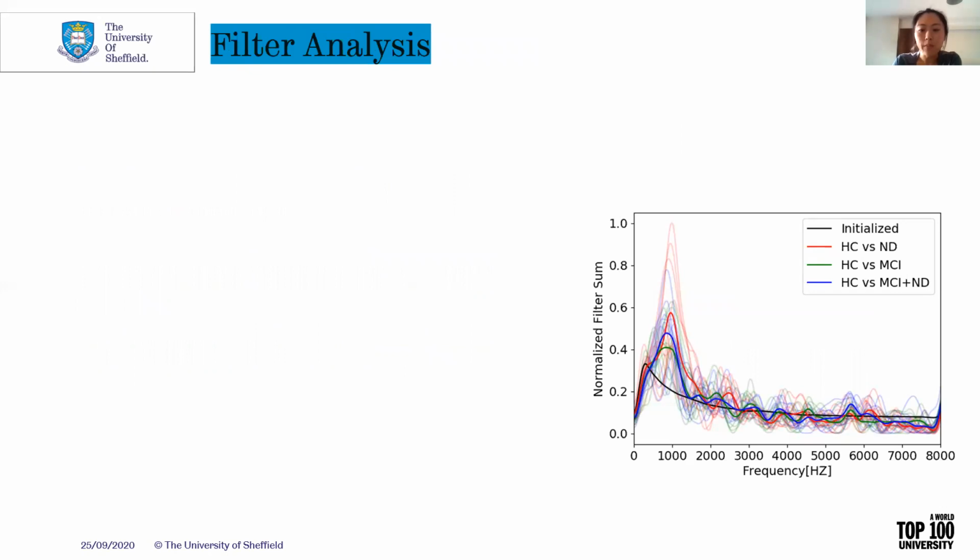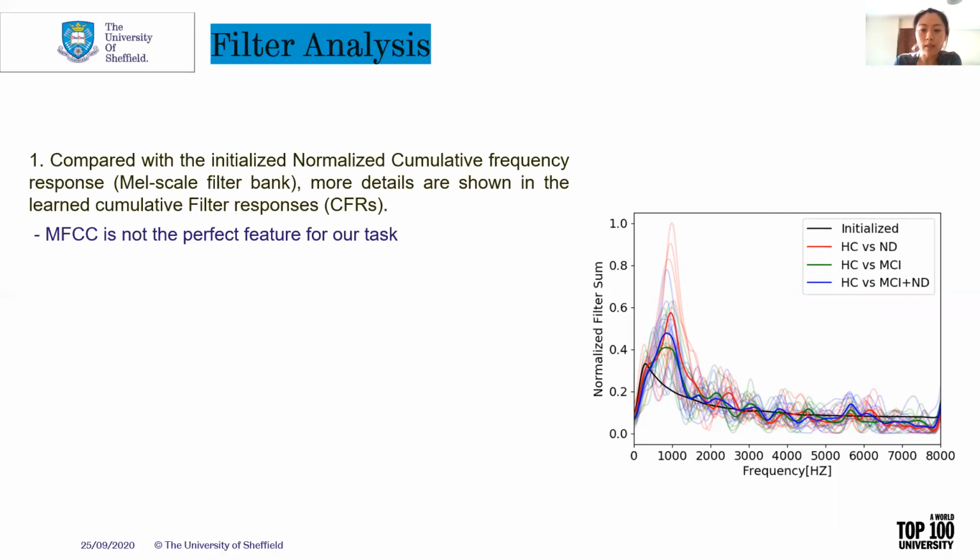Considering the interpretability requirements of medical research, we plot out the cumulative filter responses learned from the 3 tasks. The lines with different colors represent the different classification tasks. Bold lines are the average response of the tenfold cross-validation, and thin lines are the response for every fold-trained network. The black line is the initialized mel-bank parameters. We could see that more detailed information is learned by SincNet filters compared with the initialized mel-bank filters.